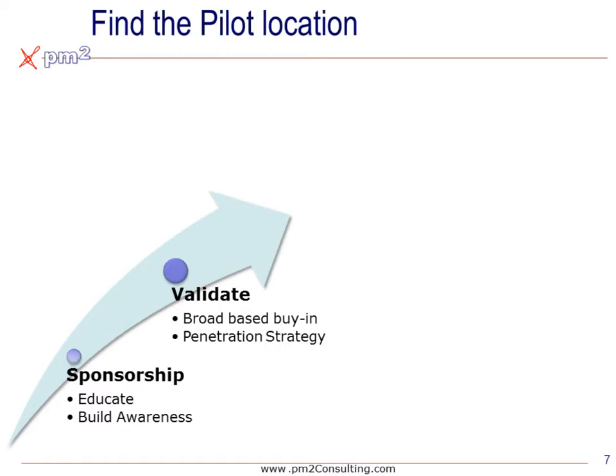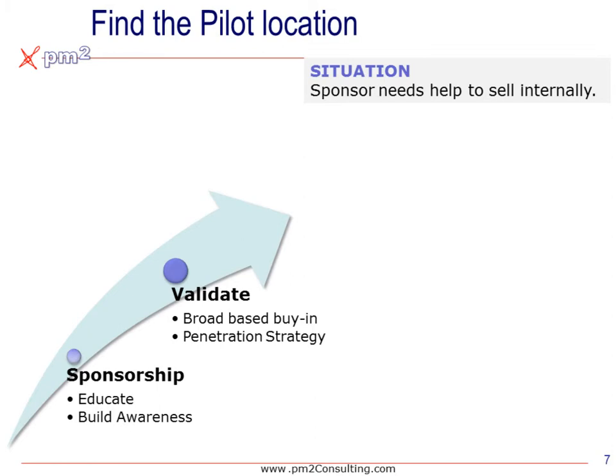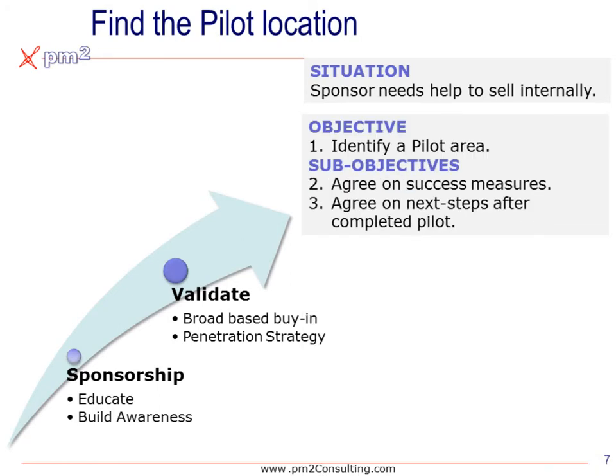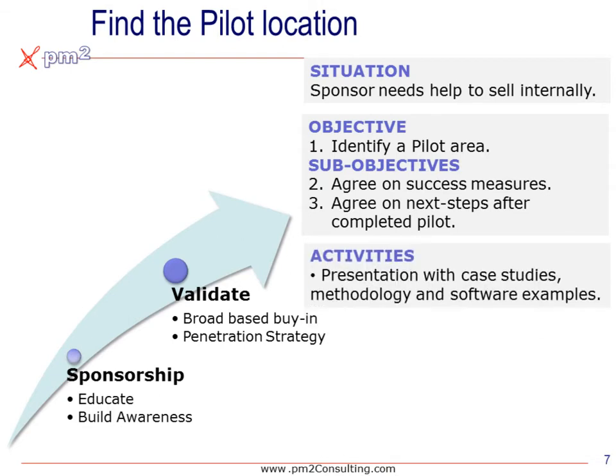In that wider audience, what we're trying to do is sort of validate that the scorecard is a good idea in that organization. So what you're going to be doing is identifying a pilot area, working with that area on identifying measures of success for the project, and agreeing on a conditional close. That is, if the pilot's successful, what the next step looks like.